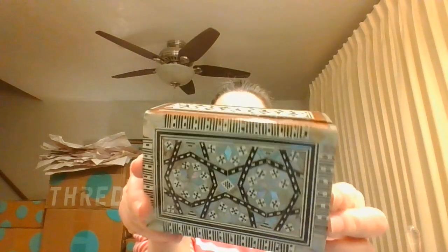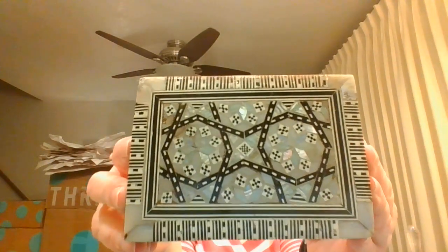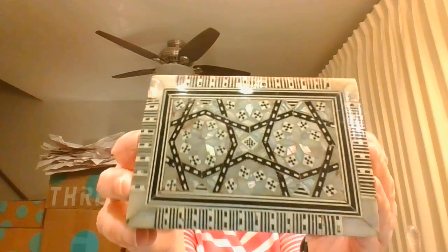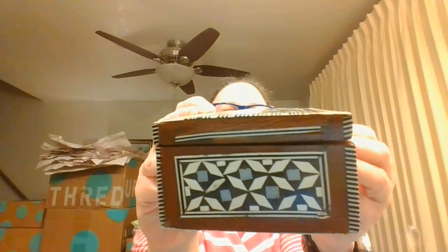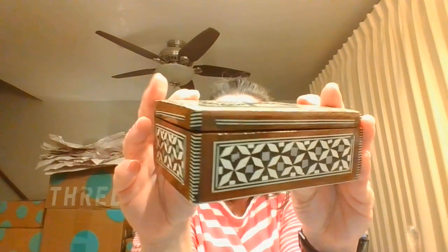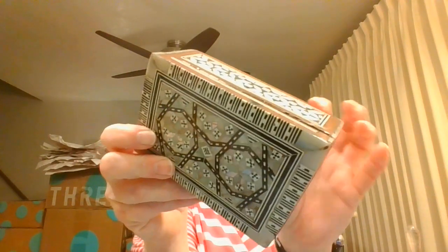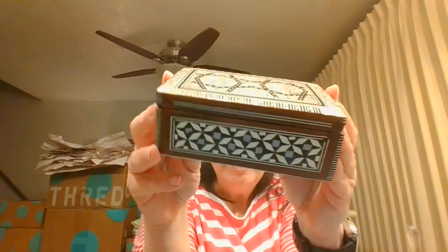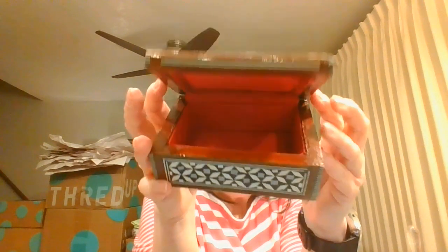I have this box that I am not sure where this is made. I will try to do a little more investigating, but look how beautiful that inlay is on this box. Now this is a lacquer box, like a lacquered wood box, and then on the inside it is lined. Let's see.